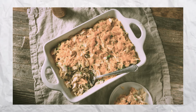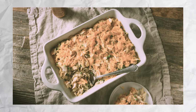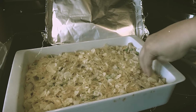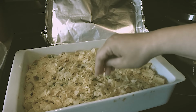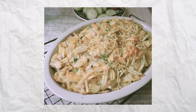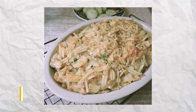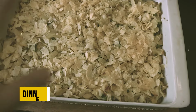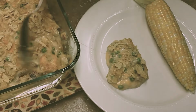Today, it's a dish that carries the nostalgia of Pyrex pans and avocado green kitchens, a time when comfort food didn't need to impress anyone but the family. Tuna casserole with crushed potato chips remains a classic reminder that the best dinners weren't expensive. They were simply made with care and maybe a little crunch.